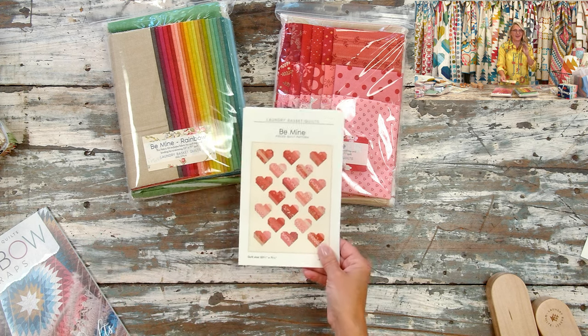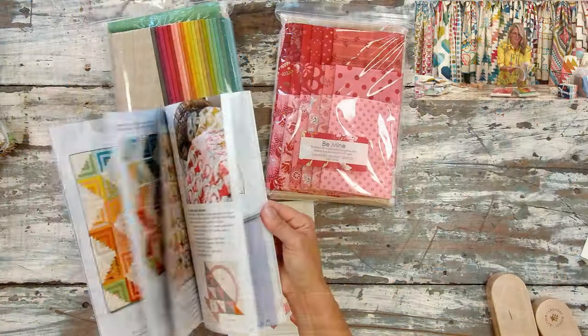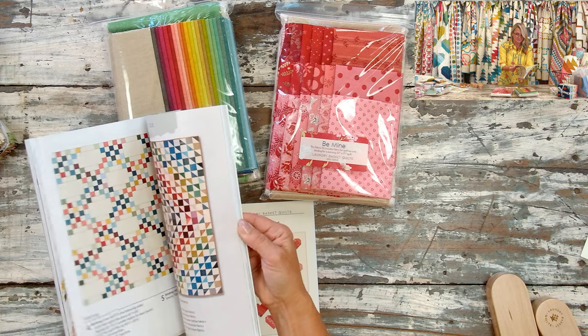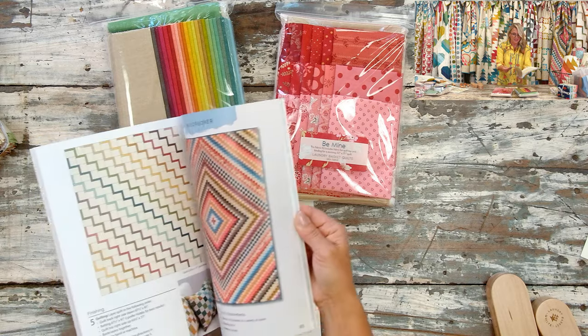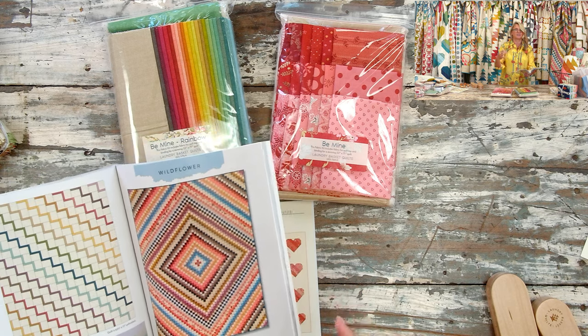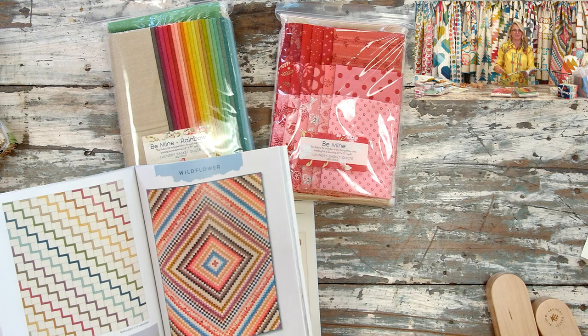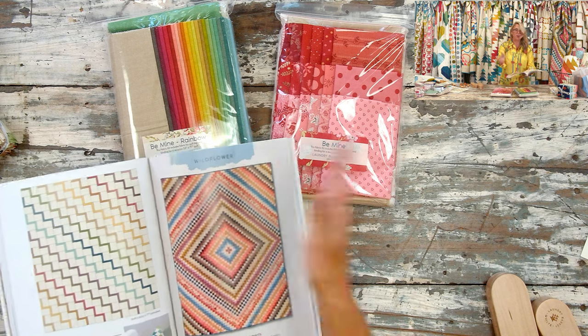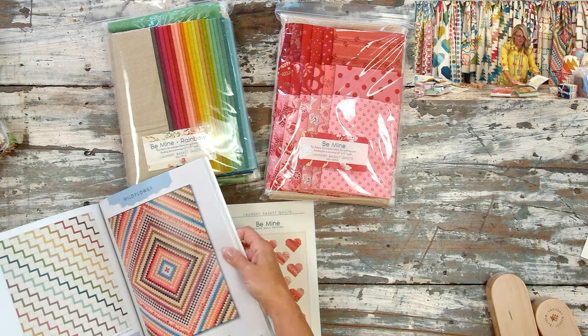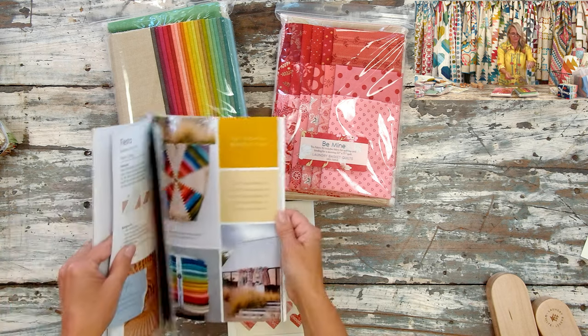You are the one. I am just inspiring you with the book and hoping that you browse through the pages, you suddenly stop at something and say, oh, I have all these oranges, blacks, and grays. I'm making a wildflower for Halloween. Go ahead, do that. Now you have everything that you need, all the information beautifully put together in a book.